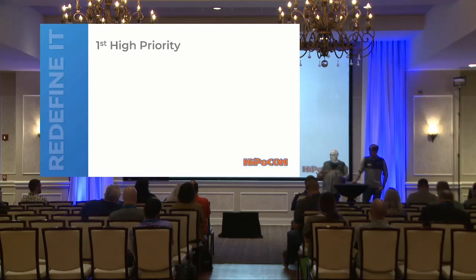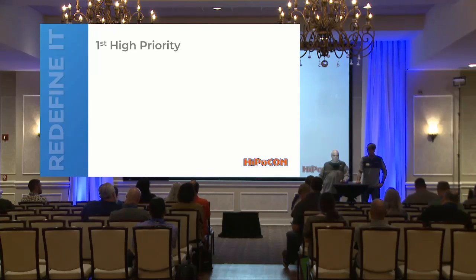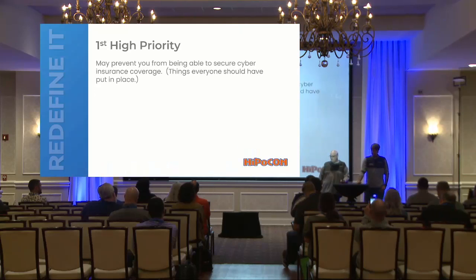What we're going to talk about regarding the insurance companies is non-vendor specific. We've gotten these from different ones. Every insurance company that we've seen has been around the same, but some have been asking for different items. We've seen some with high, medium, and low. I just went through these as first priority, second priority, third.